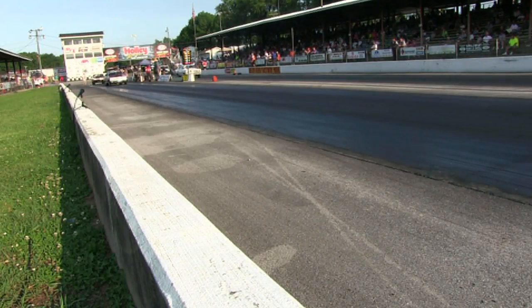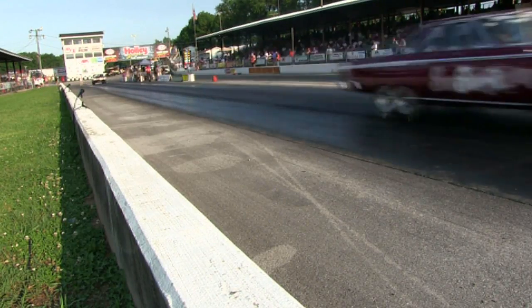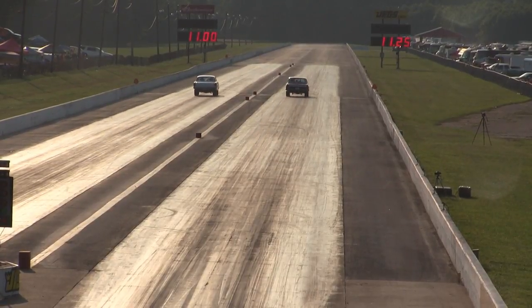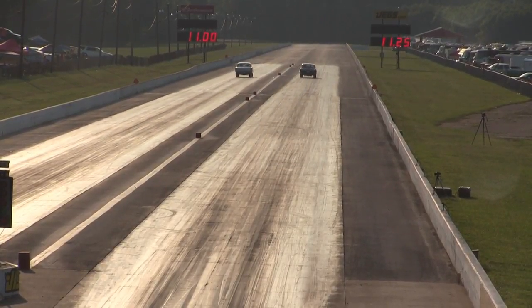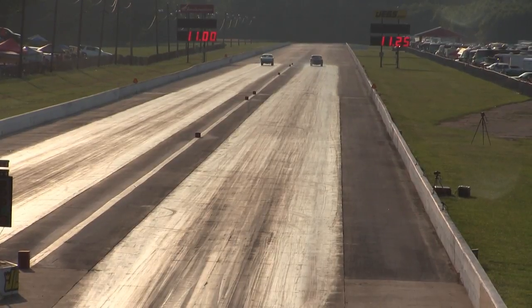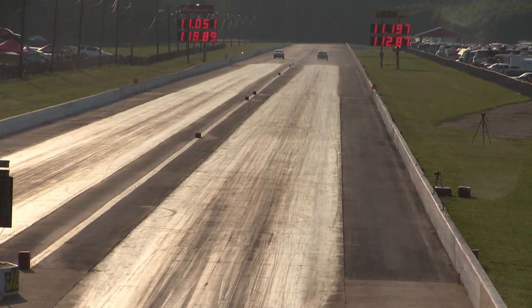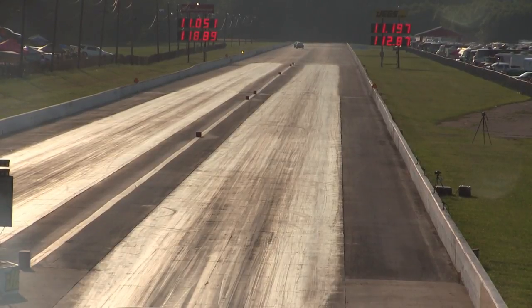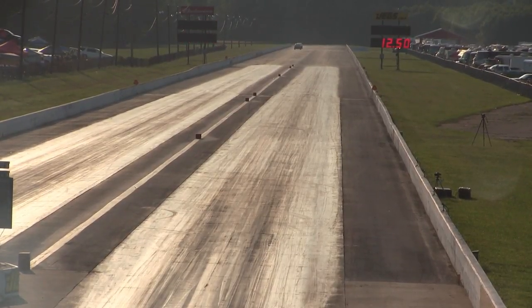Fully staged. Mopar's getting ready to leave. We can see the stagger, and he's gone. Identical. Dodge and Ford running for the win light at the stripe. It's the Ford. 11:05 to a breakout. 11:19. There was a 100th of a second difference on the reaction times.